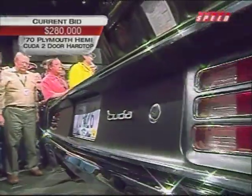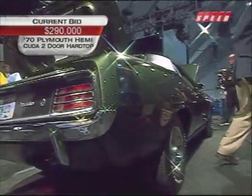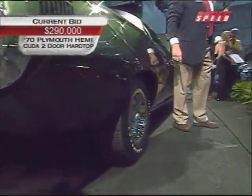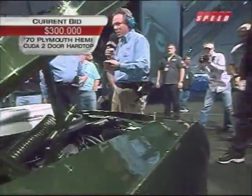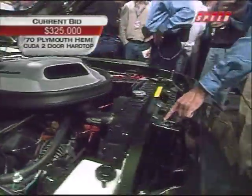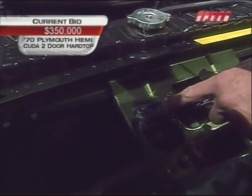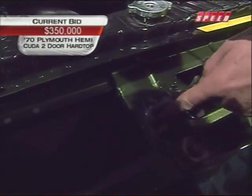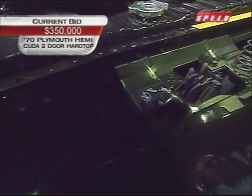And already nearing $300,000. Now, I'd like to point out something that I've never seen before up front here. Commonly, when the hood latch comes down, it scratches the paint. There's this little piece of tape right here. My guess is that that's not original, but it was just put there to protect this paint from the hood latch coming down. Not original, but very appropriate.